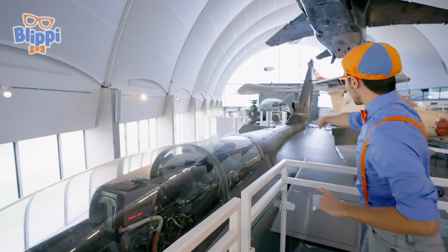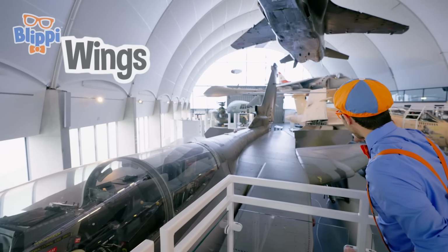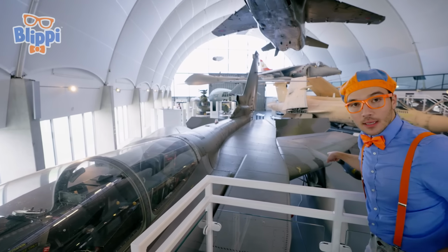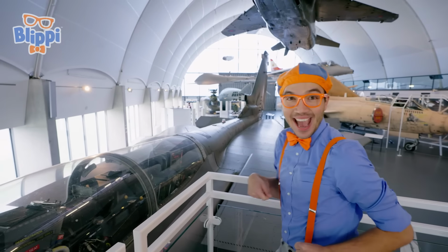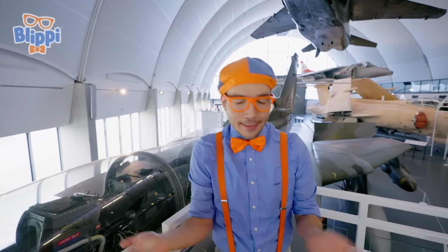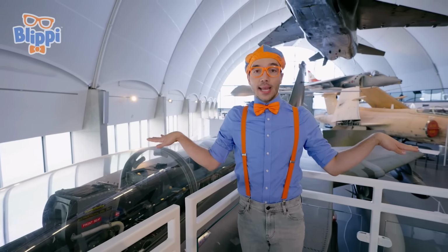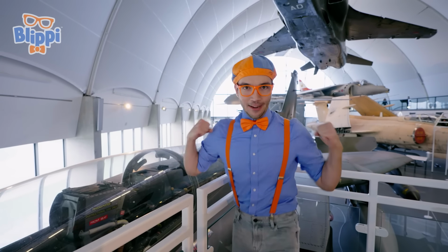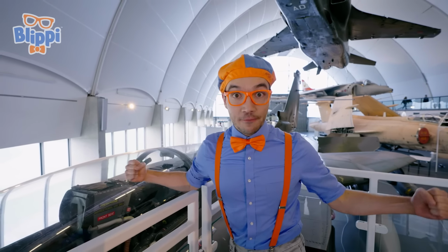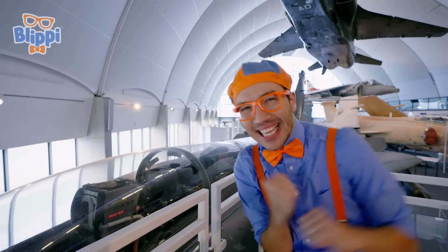Hey, and look here. It has really big wings. Whoa, and it looks like the wings can open up. Yeah, they open up so the plane can do different things. When they're really open, really wide, it helps the plane be nice and stable to land. But if this jet wants to go really, really fast, they close up, woo, to zoom away.